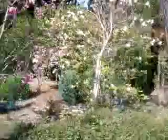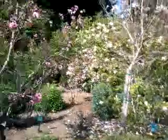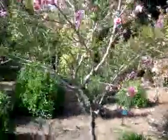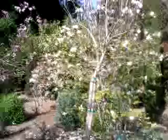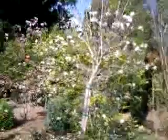Anyway, we still have some. These would be considered early spring bloomers, but they're still blooming. This looks like an ornamental peach. I don't have the variety on it. Very beautiful. And this is an Alexandrina magnolia, just blooming up a storm.